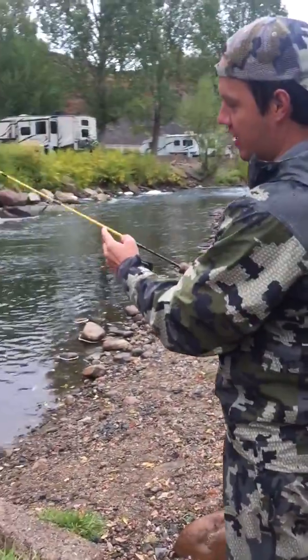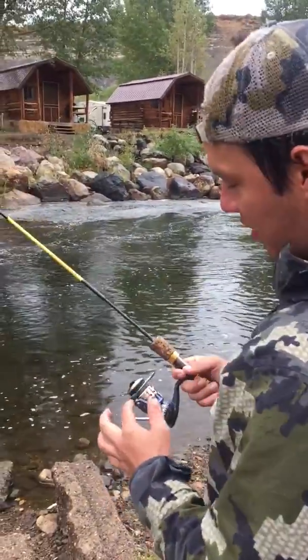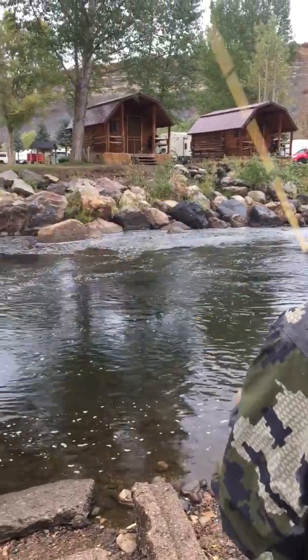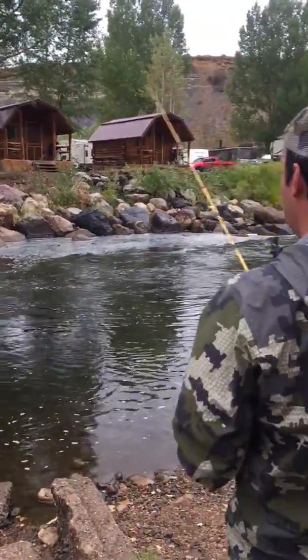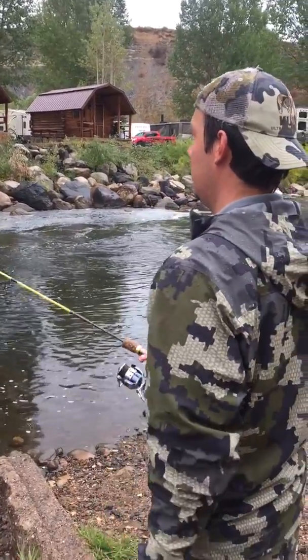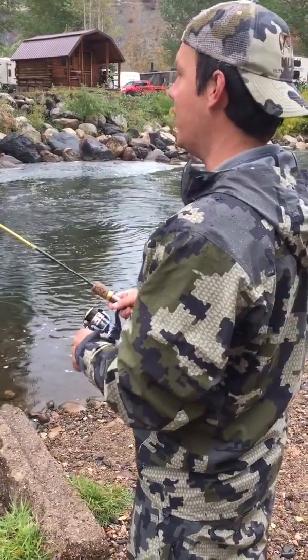I've got the Eagle Claw Trail Master. It's like 60 bucks, and I've got the Fluger Presidential reel right here, 40 bucks. Now, every single cast I've done has at least gotten a strike.